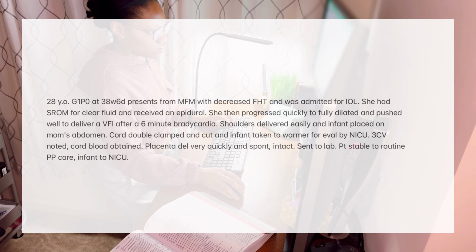So they sent that to the laboratory, and it says patient stable to routine postpartum care, infant to NICU. So they're probably sending the baby to NICU for these complications that they've been having with their heart. But we don't have to worry about NICU at all. We're just coding for the mom.